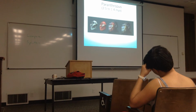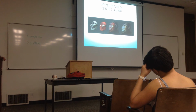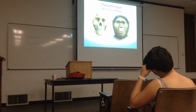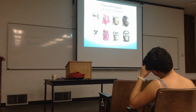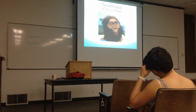This is one reconstruction of what one of the Paranthropus groups, Paranthropus boisei, might have looked like. Very Leakey-like. This is how he might look if he had lived to be around 80 years old, I suppose. This is another picture. This is another picture.